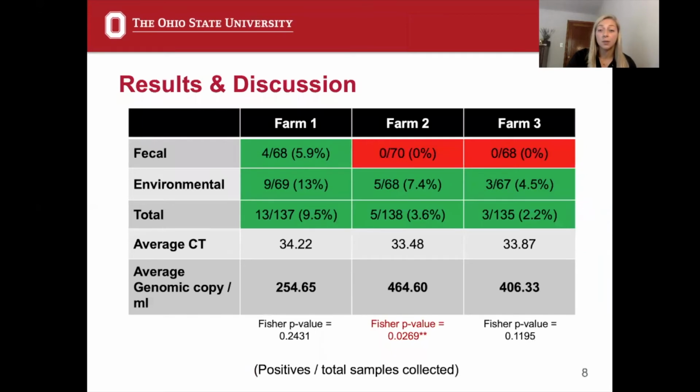So this is a summary table of the fecal and environmental samples. As you can see, Farm 1 was the only one to have positive fecal samples, whereas all 3 farms had positive environmental samples. This table also includes the average CT and average genomic copy of the positive samples. At the bottom of the table, there are Fisher p-values, which were comparing the fecal and environmental positive samples. Farm 2 was the only farm that had a significant difference between those samples.